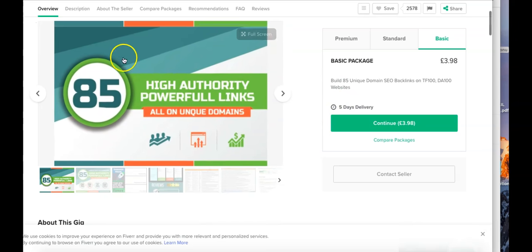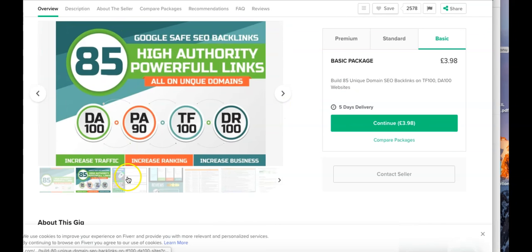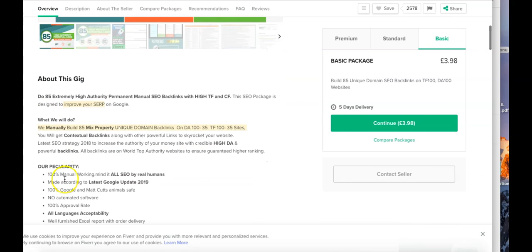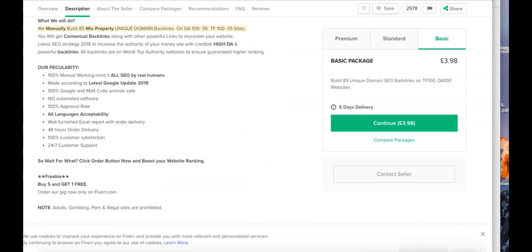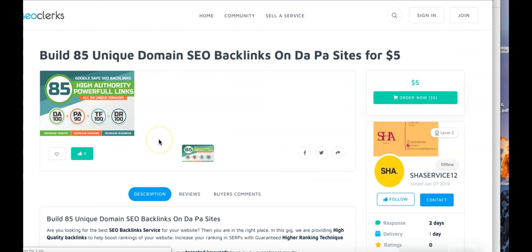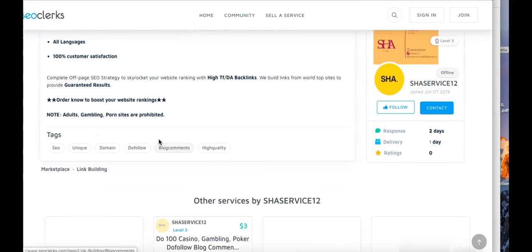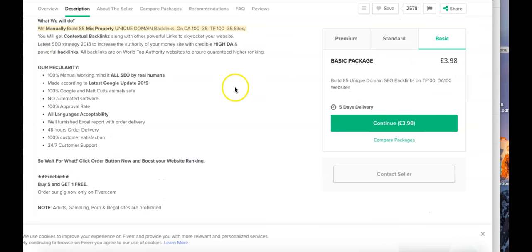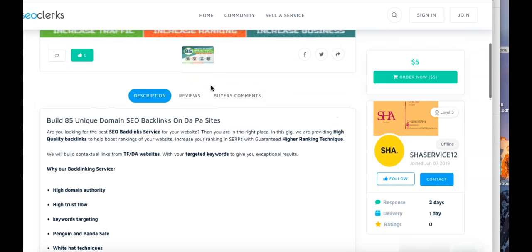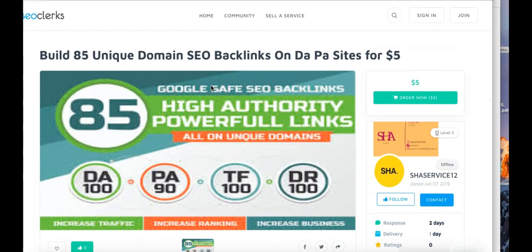You do need on Fiverr to make yourself a nice graphic like this one. You can easily do that on canva.com or get somebody on Fiverr to make it for $5 and put yourself a nice description. Most of the descriptions you can just copy off here. Don't copy them exactly because you'll get banned, but just change them around. All right, that is the first one. Backlinks. Big money to be made in backlinks and super easy.